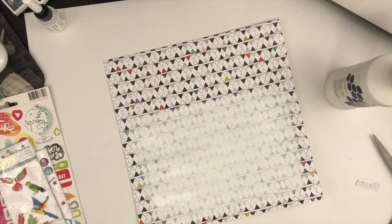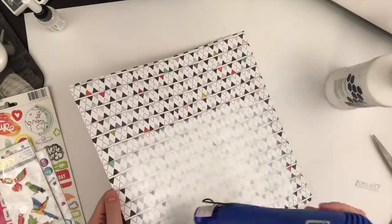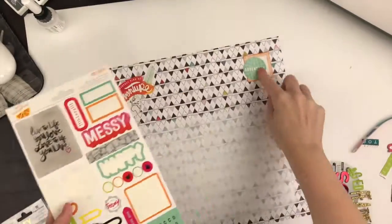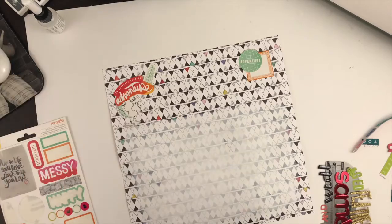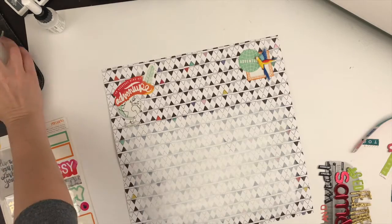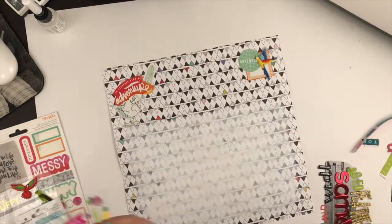So I am starting out using a sketch from Paper Issues, and it's a sketch from July, I believe. And I chose to use this really beautiful pattern paper that I have been hoarding forever, and I used some white gesso to tone down the pattern, because part of the bottom is covered with a piece of paper in the sketch.